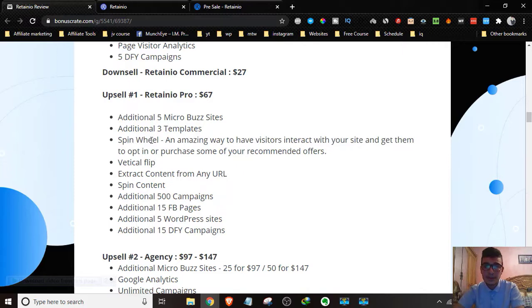Plus, you're gonna get the spin wheel, an amazing way to have visitors interact with your website and get them to opt in or purchase of your recommended offer. So you can recommend an offer with the spin wheel. You can check out the spin wheel and the demo video on my bonus page.